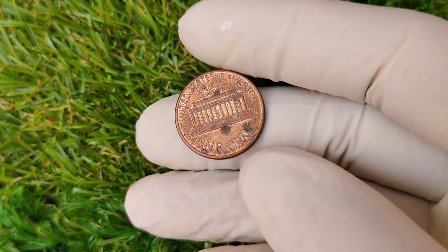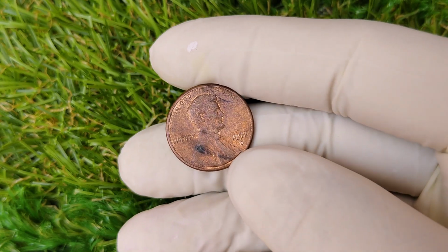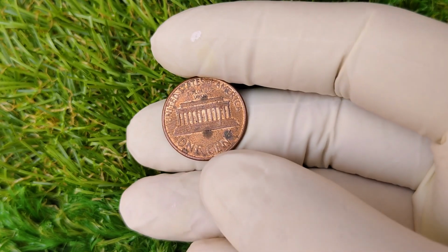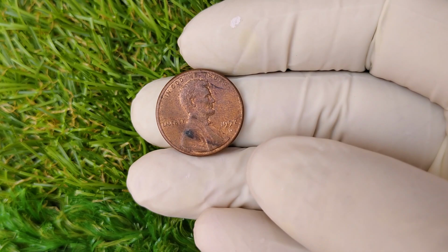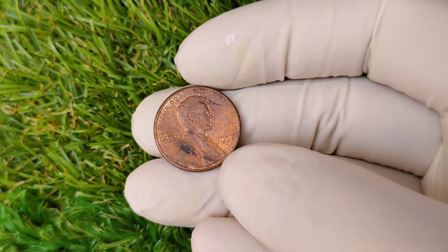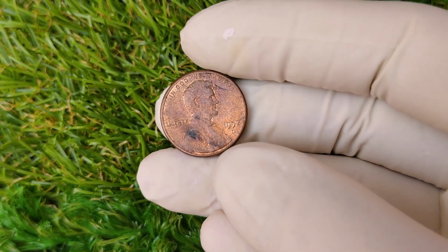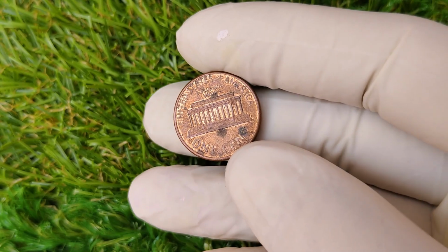Alright, so what's the deal with the 1992 D penny? At first glance, this coin might look like any other penny from the 90s. It has Abraham Lincoln's profile on the front, the D mint mark signifying that it was struck at the Denver Mint, and the standard Lincoln Memorial on the back. But here's where things get interesting. There's a rare error variant known as the 1992 D close AM Lincoln cent. And that is the key to its astronomical value.